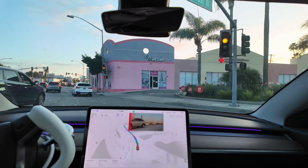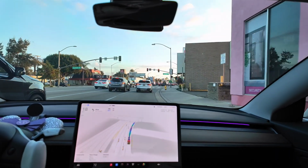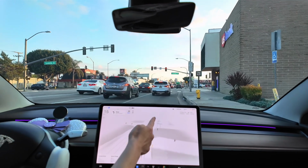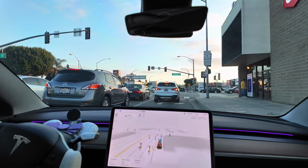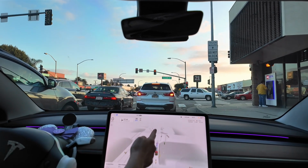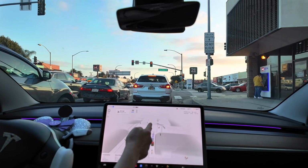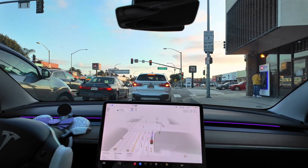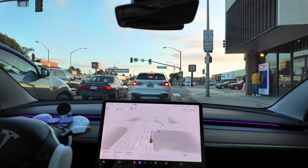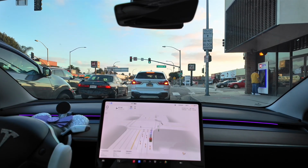And then we're going to encounter the same issue as last time, where there are cars parked up ahead in this lane, and it's going to be blocking the traffic. And there are a lot of cars lined up behind me. It's the holiday season, people are out. So we'll see how FSD beta is gonna get me out of this situation.